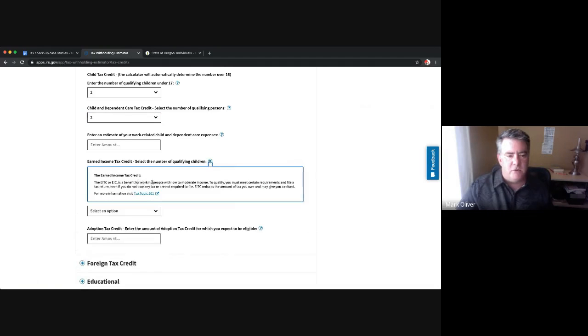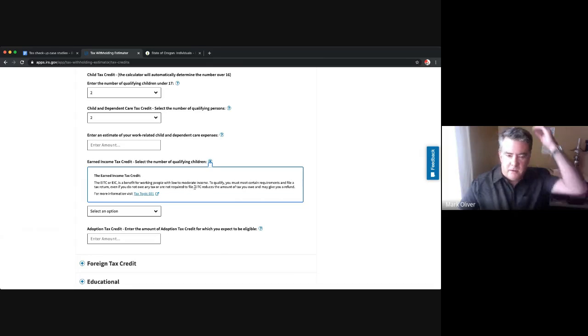EITC is a benefit for all working people with low to moderate income. To qualify, you have to meet certain requirements and file a tax return, even if you do not owe tax or are not required to file. Now that basically means that if your income is low enough that you're not required to file, then you don't have to, but you're never going to get this tax credit. And it'll make a big difference, especially for a lower income person like Pat, who has children. The only way they can claim this is by filing.